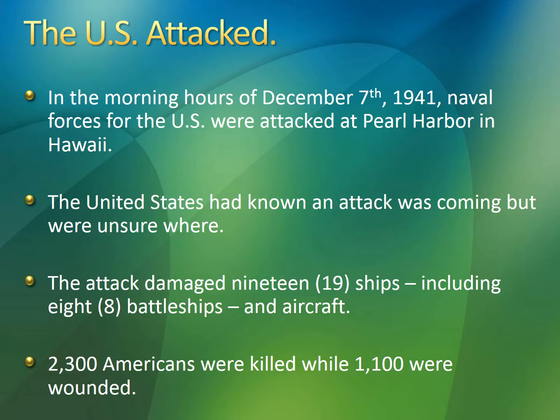The attack damaged 19 ships, including 8 battleships, and also many, many aircraft of the United States. And it resulted in the death of 2,300 Americans, and 1,100 were also wounded. So again, a very key event in American history that will bring the United States into World War II.